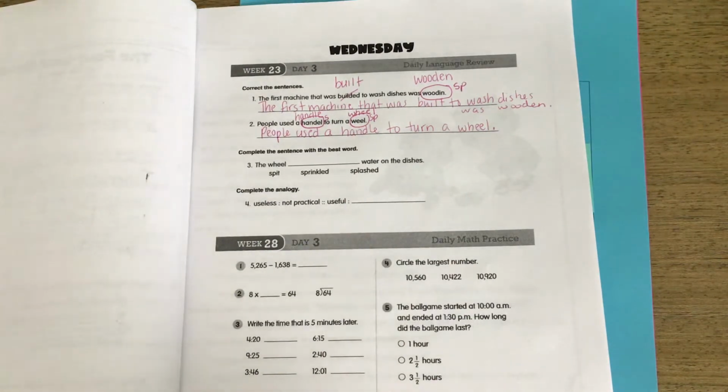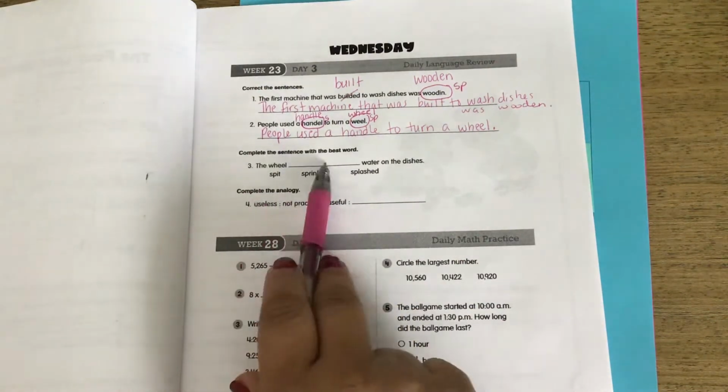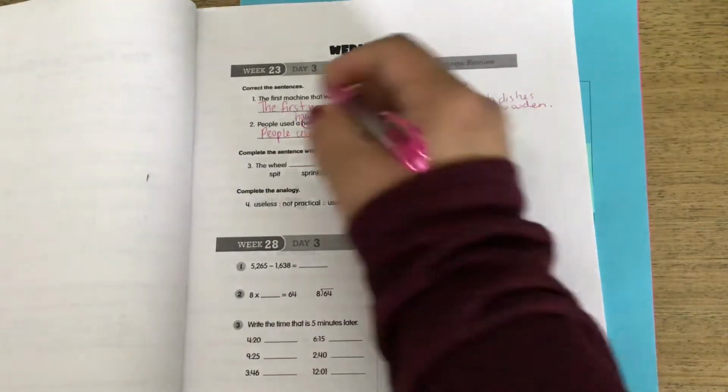Complete the sentence with the best word. So we have three word choices. So I'm going to read the sentence with each word and then we're going to figure out which one is the best. The wheel spit water on the dishes, the wheel sprinkled water on the dishes, or the wheel splashed water on the dishes. Which one makes the most sense? If you said splashed, you are correct.